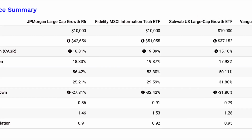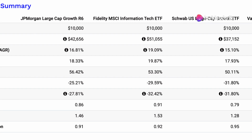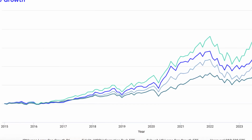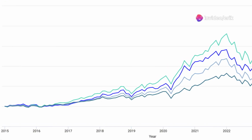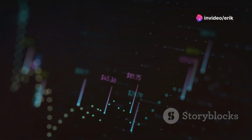Let's start by examining the expense ratios, a critical factor influencing net returns. The JPMorgan Large Cap Growth R6 carries an expense ratio of 0.52%, which, compared to its peers, is on the higher side. The Fidelity MSCI Information Tech ETF boasts a remarkably lower expense ratio of 0.08%. Meanwhile, the Schwab US Large Cap Growth ETF and Vanguard S&P 500 ETF offer even lower expense ratios of 0.04% and 0.03%, respectively. Lower expense ratios can be particularly attractive for cost-conscious investors.